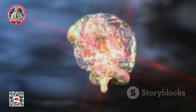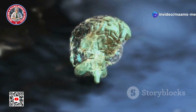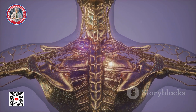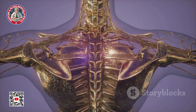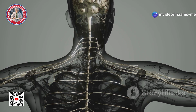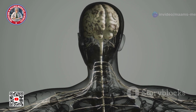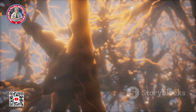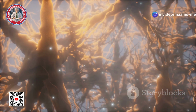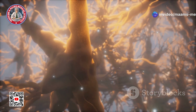The brainstem, connecting the brain to the spinal cord, controls essential functions like breathing and heart rate, ensuring our survival. Extending from the brainstem, the spinal cord serves as a crucial communication pathway between the brain and the rest of the body. Beyond the central nervous system lies the peripheral nervous system, encompassing all the nerves that extend from the spinal cord to the rest of the body. The peripheral nervous system acts as a communication network, relaying sensory information from the body to the central nervous system and carrying motor commands from the central nervous system to muscles and glands.